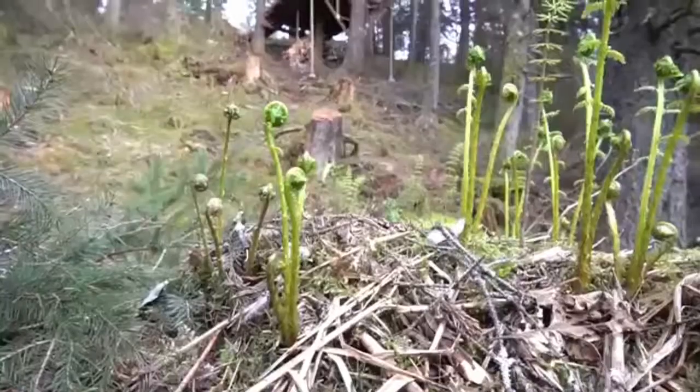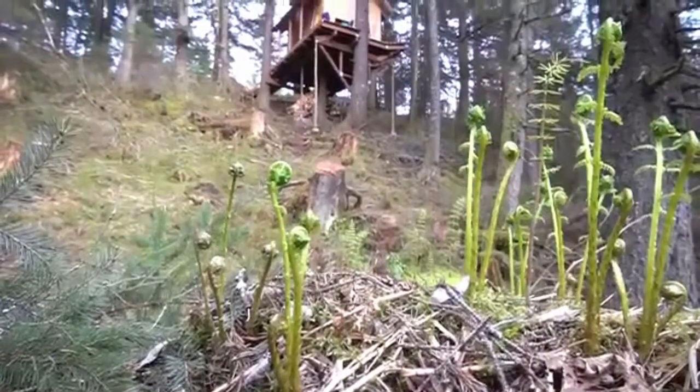Yeah, this is the spot. My name is Jane, and I'm living in this tree house this summer.